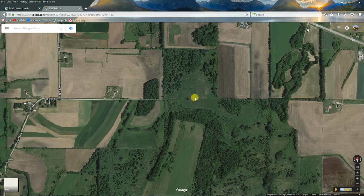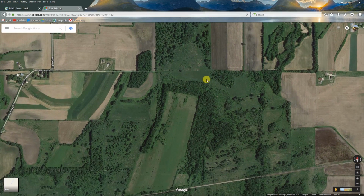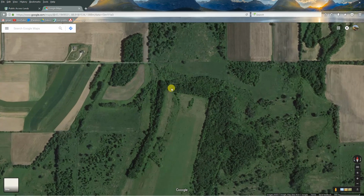So I always like to find my boundaries right away so I know where I'm not trespassing, because that's always important. And so it's this big chunk right in here that I want to look at today. Probably be a few hour walk, but what I'm planning on doing is coming down this field road here, up onto this hill, this is like a knob, coming through here, seeing what tracks I can pick up, come down here, and then back around and out this way.